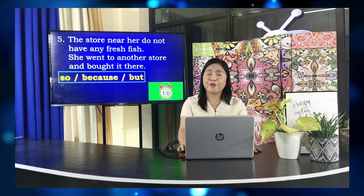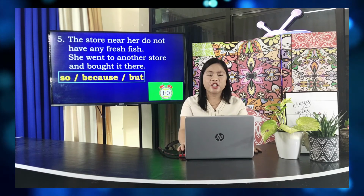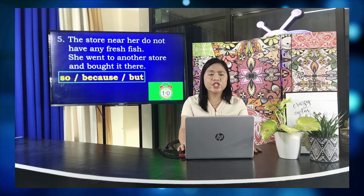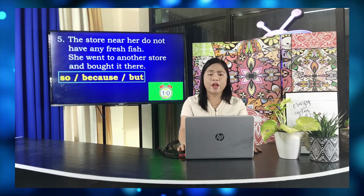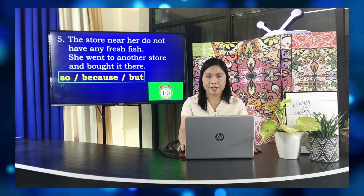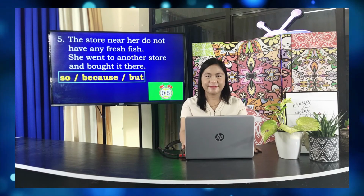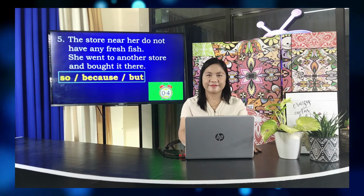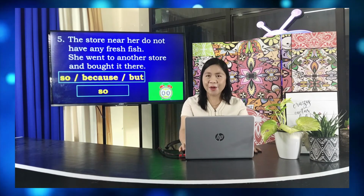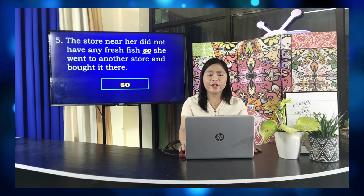Now let's go to sentence number 5, the last one. The store near her did not have any fresh fish. She went to another store and bought it there. Again, the store near her did not have any fresh fish. She went to another store and bought it there. The conjunctions are so, because, but. Now, combine the two sentences. The correct answer is so. The store near her did not have any fresh fish, so she went to another store and bought it there.